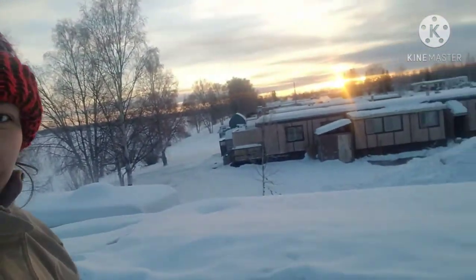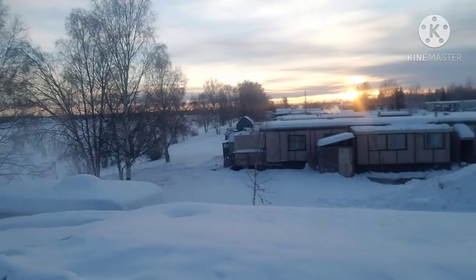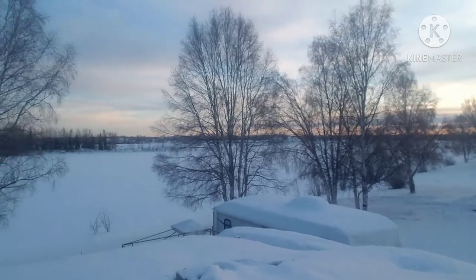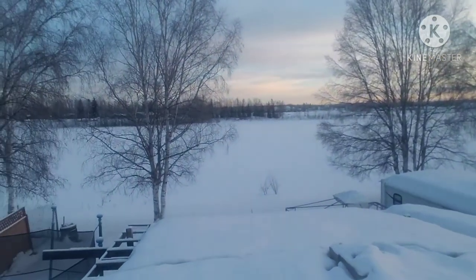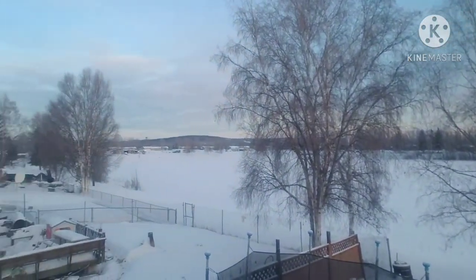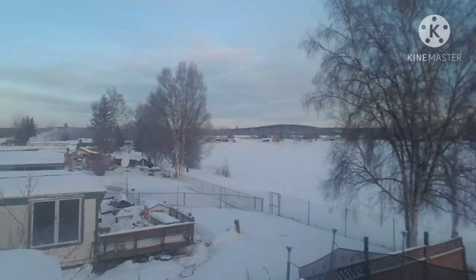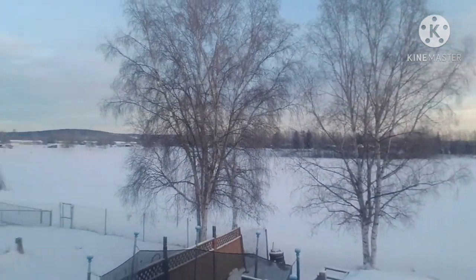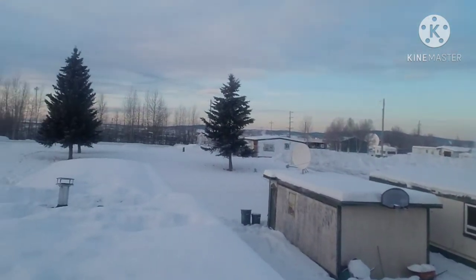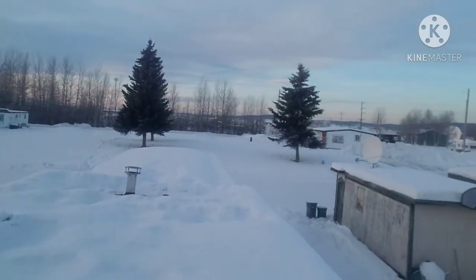Guys, we're already on the roof, so it's sunrise and it's 11:15 a.m. this morning here in Alaska. So I'll just give you a tour, a 360 round tour. And this is the view of our roof top. That's the lake right there. Okay, that's our neighbor's roof. All right. It's a pretty nice mountain out there.